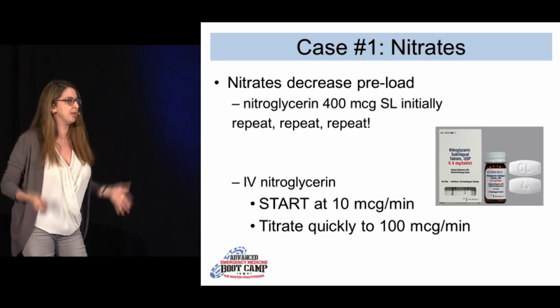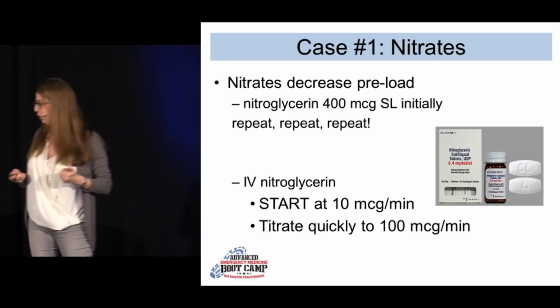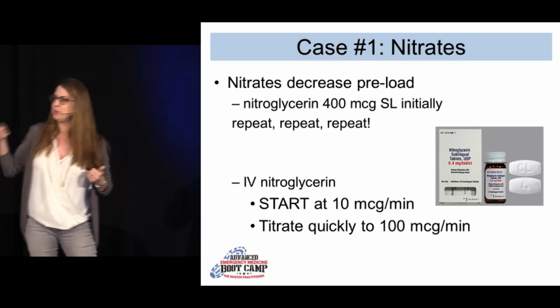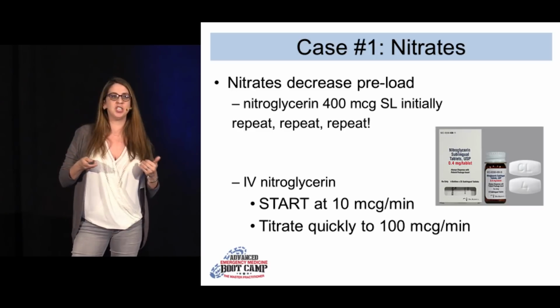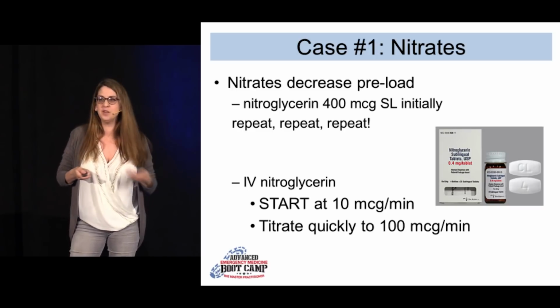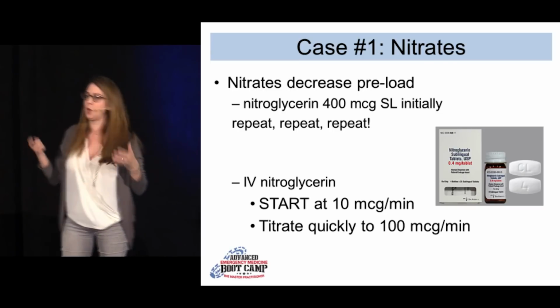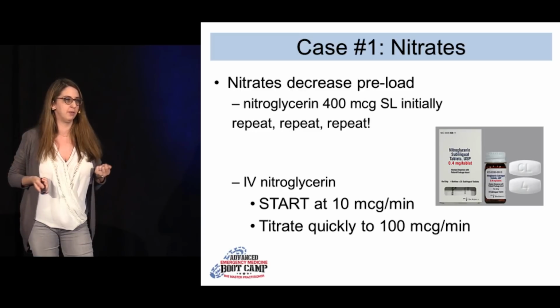This is our mainstay treatment for acute decompensated heart failure. This can decrease preload, so you really want to use it with caution in patients that are preload dependent, things like aortic stenosis, RV infarcts, tamponade. And what's the medication you always want to ask the patient they're taking before you give them a nitrate?